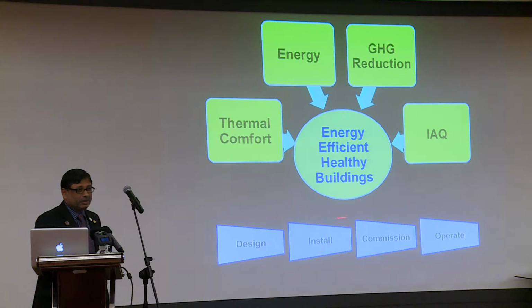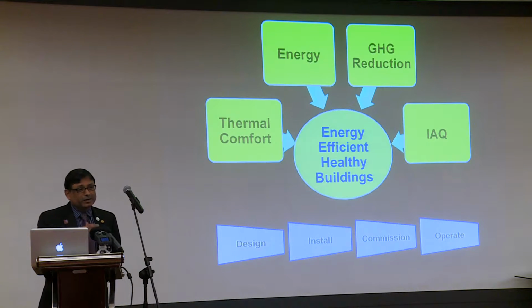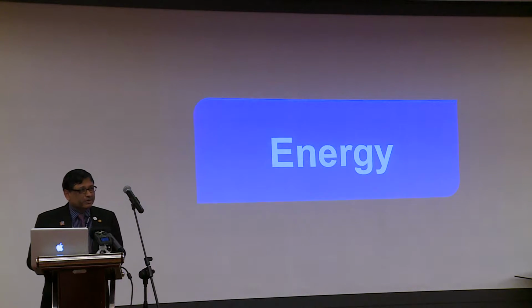Here you're looking at a process where the entire process of designing the building, installation as part of the construction and project management process, commissioning, and finally the facilities management part. So it's absolutely crucial that we focus on what happens right from the outset in order to deliver the kind of quality built environment we are talking about. Let me put some context to why this energy issue is so important and why future designs need to look at it in a very holistic manner.